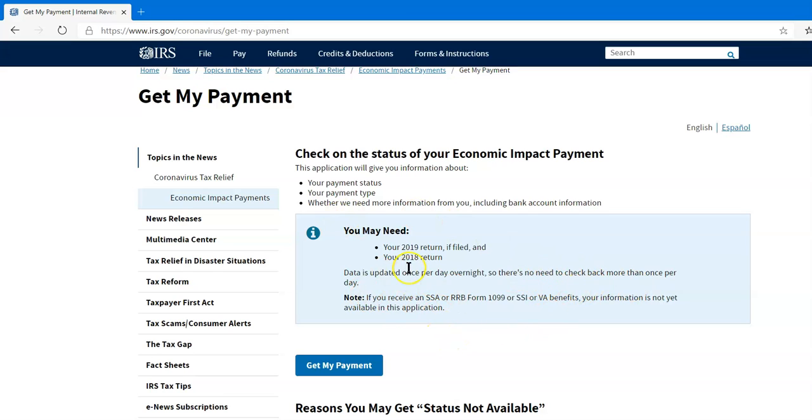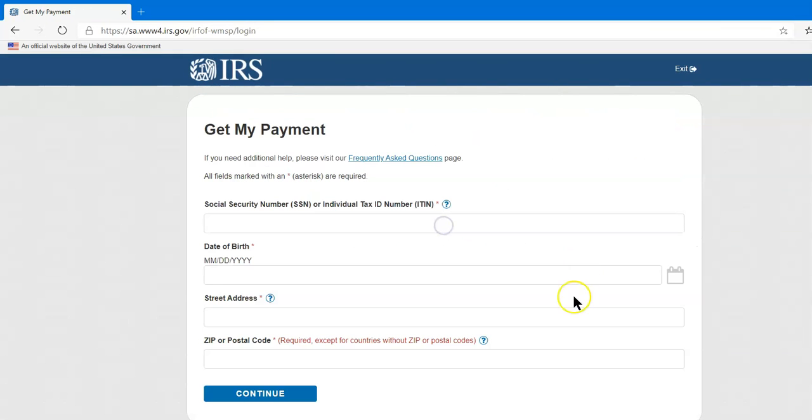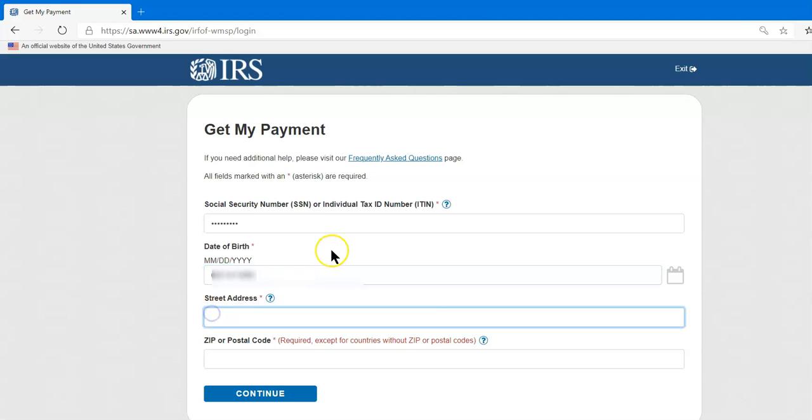All right, so we're going to click on Get My Payment. We're going to say okay. Now here's where you're going to enter the social. Then you're going to come here and enter the date of birth, and the street address.